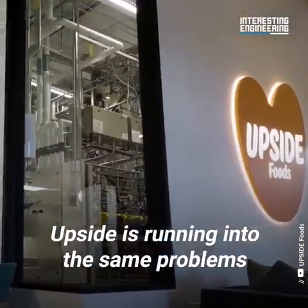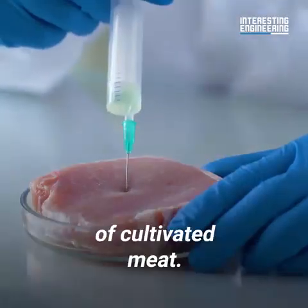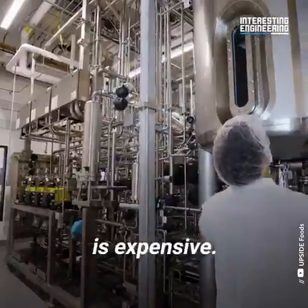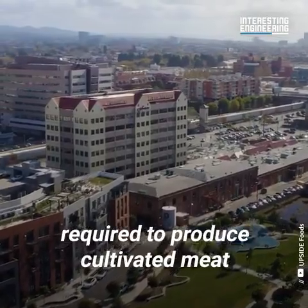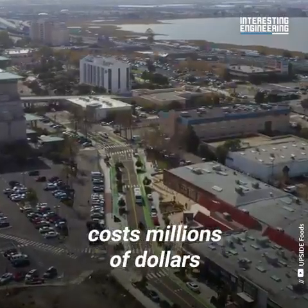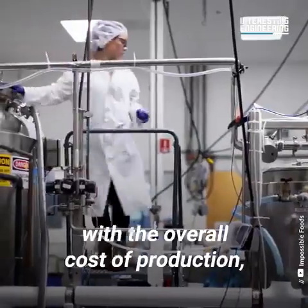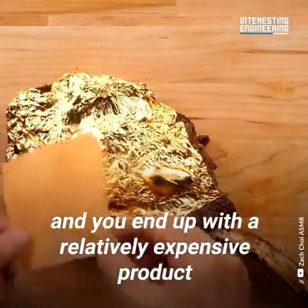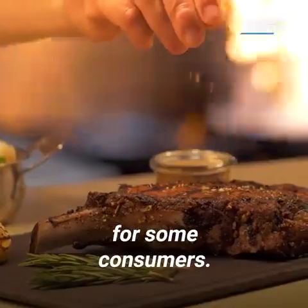Despite the massive amounts of progress they've made with their meat manufacturing process, Upside is running into the same problems encountered by the other manufacturers of cultivated meat. For one, the business of cultivated meat is expensive. Each state-of-the-art facility required to produce cultivated meat costs millions of dollars to construct and maintain. Couple that with the overall cost of production, and you end up with a relatively expensive product that might be a hard sell for some consumers.